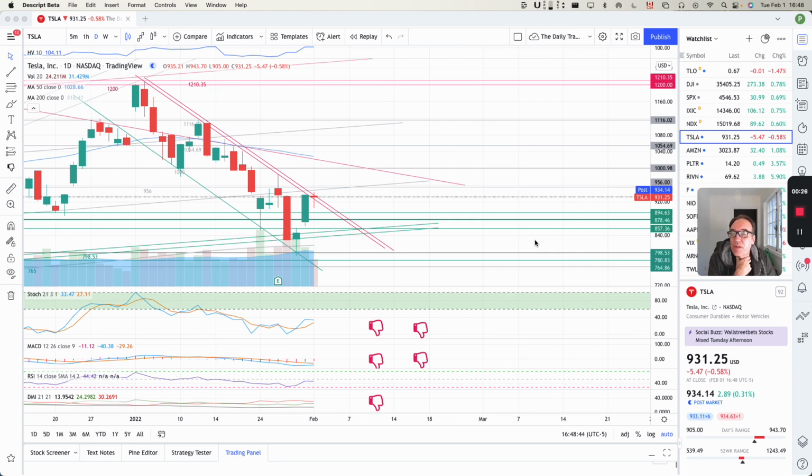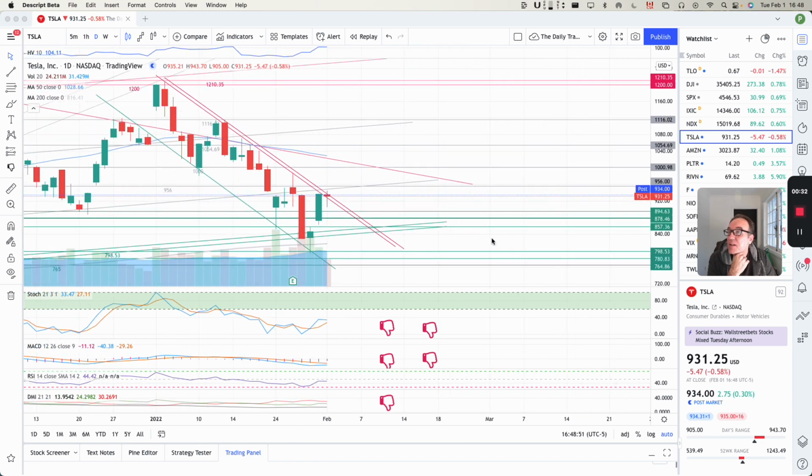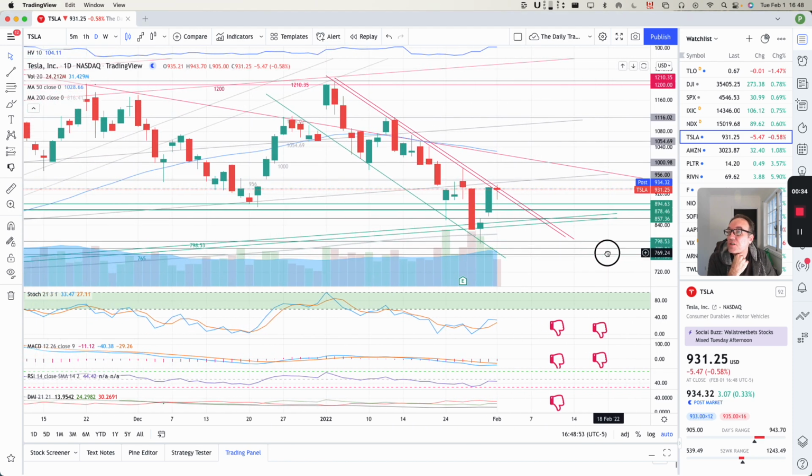Okay, so Tesla was down $5.47. That's 0.58%. Closed at 931.25. Post-market, we are up 275. So let's look at what this looks like on the chart.